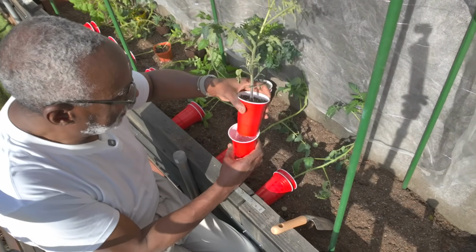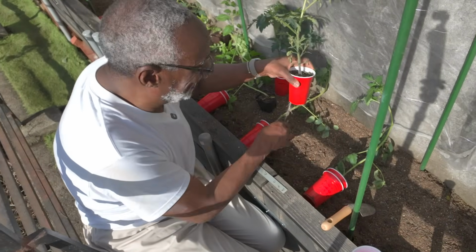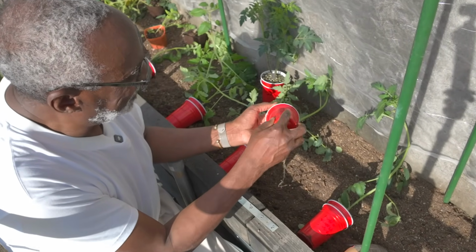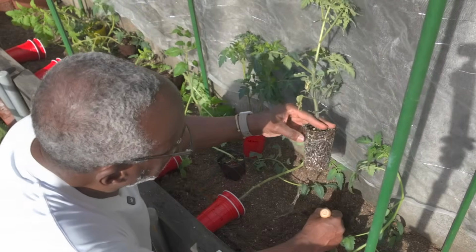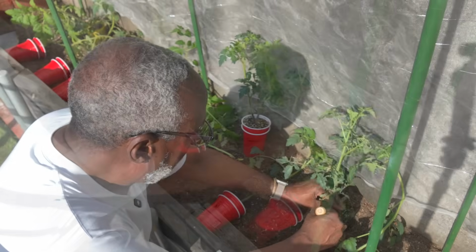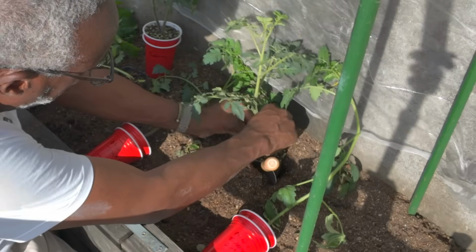Alrighty. The day I've been waiting for. Planting day. Alrighty. So let's coax these out. They look good. And I'm not even going to bother with the roots. I don't want to disturb them. But I will pinch off all of these lower leaves.